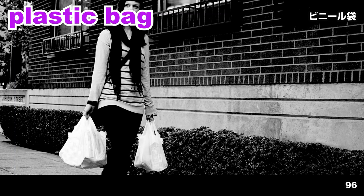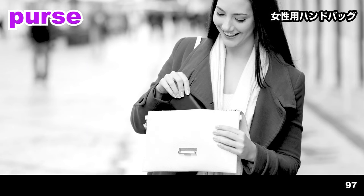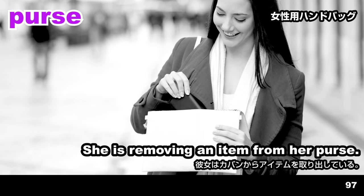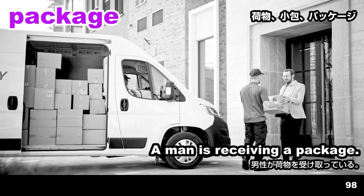Plastic bag. She's carrying a plastic bag in each hand. Purse. She is removing an item from her purse. Package. A man is receiving a package.